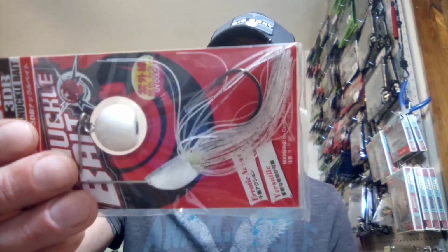It's a 1/2 ounce. If I had to guess what color this is, it's probably a shad color, because it does have a little shad pattern to it. They had this valued at $9.99. I found it for $8.99. A couple of people said that Walmart, wherever they live, had them on sale for 99 cents or $1.99 or something like that. However, I couldn't find it for that cheap. My Walmart here still sells them for $8.99, so that's the cheapest I could find them for.